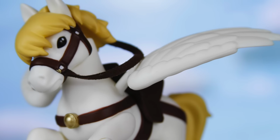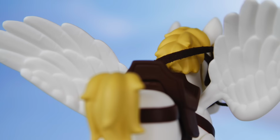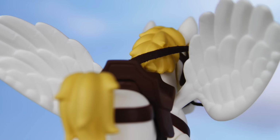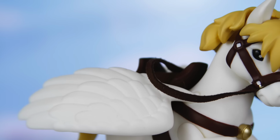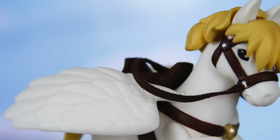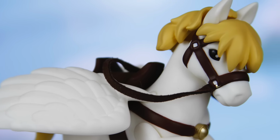Now of course the coolest accessory and the reason I bought Shiida is because of her Pegasus. This Pegasus is pretty cool. The wings on the Pegasus are pretty detailed, the way they wrap around the wing, it looks very nice. Also the golden mane on the Pegasus is cool, and what I really like is that the strap on the bridle is actually made out of fabric, so it's not a plastic piece, which is really cool. And also the saddle looks nice.